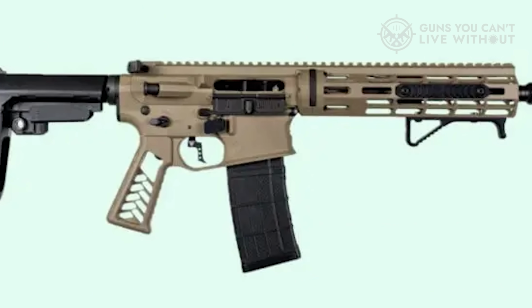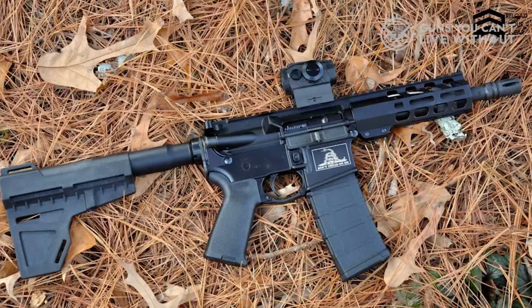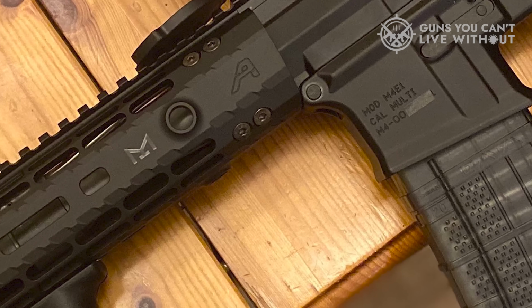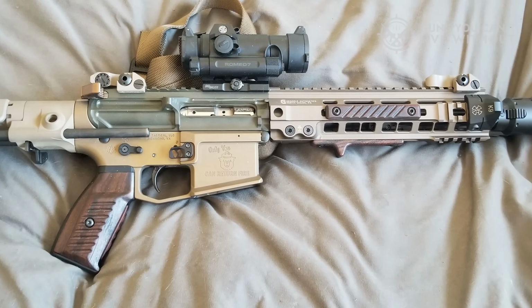The overall footprint of the folded and collapsed rifle is an astonishing 12 inches long, barely bigger than a large textbook. A bit heavier than the other guns we featured so far, without a mag or optics it weighs 6.5 pounds. And unlike all of the other guns on our list, you'll have real rifle power.